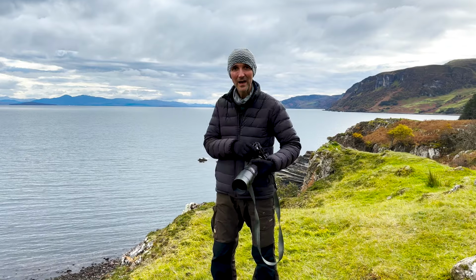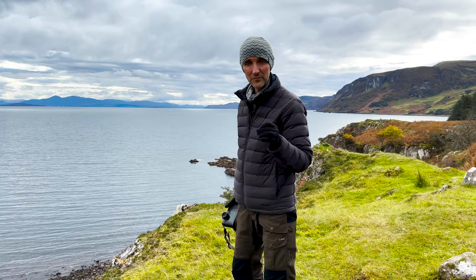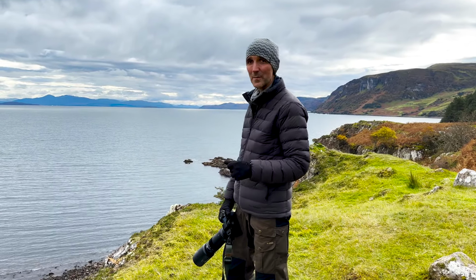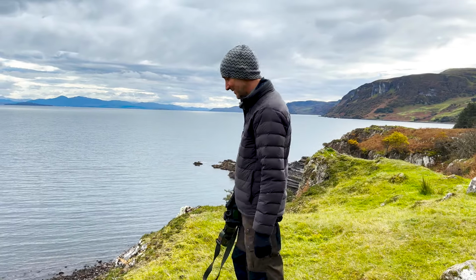Just sensational. And I'm using this 500 millimeter prime lens to really capture a few stories and portraits in the landscape. The trouble is, it's where do you point? Everywhere is just so beautiful. I love it.